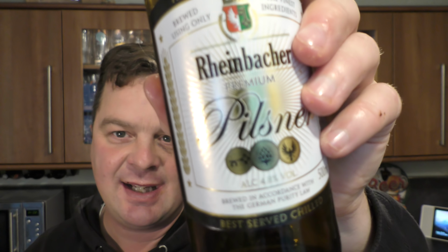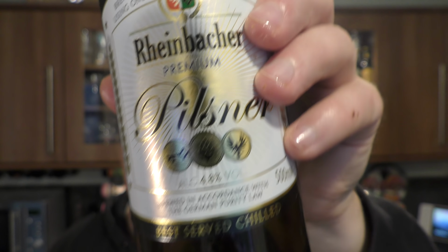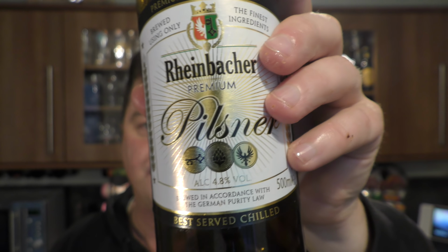For £1. And if you have a look at the bottom there, this beer conforms to the German purity law of 16 something. That means that it doesn't have any artificial sweeteners or any E numbers. It's just malt, hops, water and yeast. Isn't that amazing? For £1.